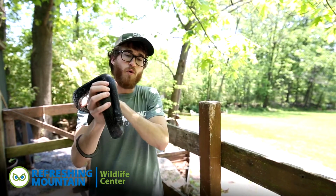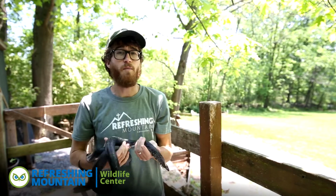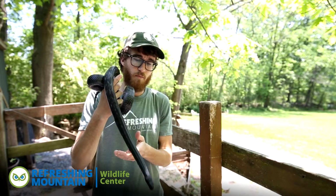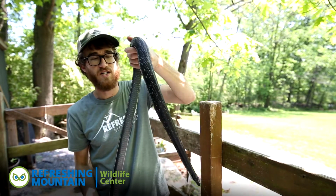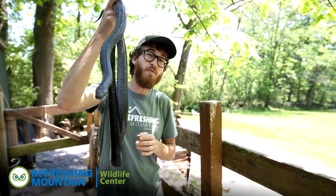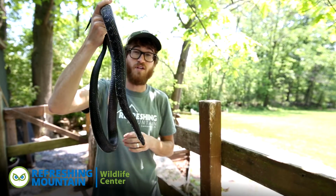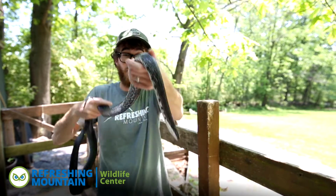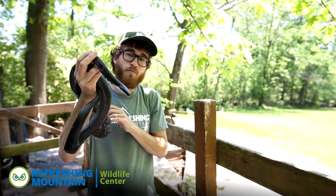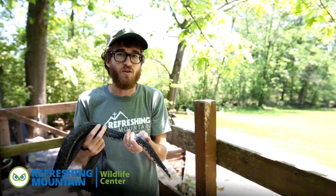But the most important thing with these guys is helping to control the rodent population. That's a very, very important part of the natural ecology in our area. You need snakes. You don't want too many of them. But you need rodents, because there's a lot of animals who eat them, but you don't want too many rodents either. And keep in mind there's plenty of things that eat snakes too.